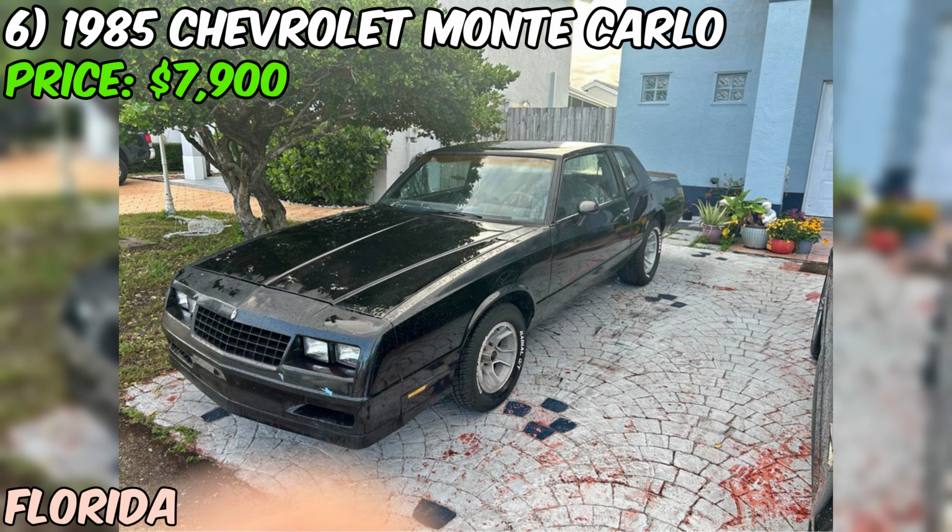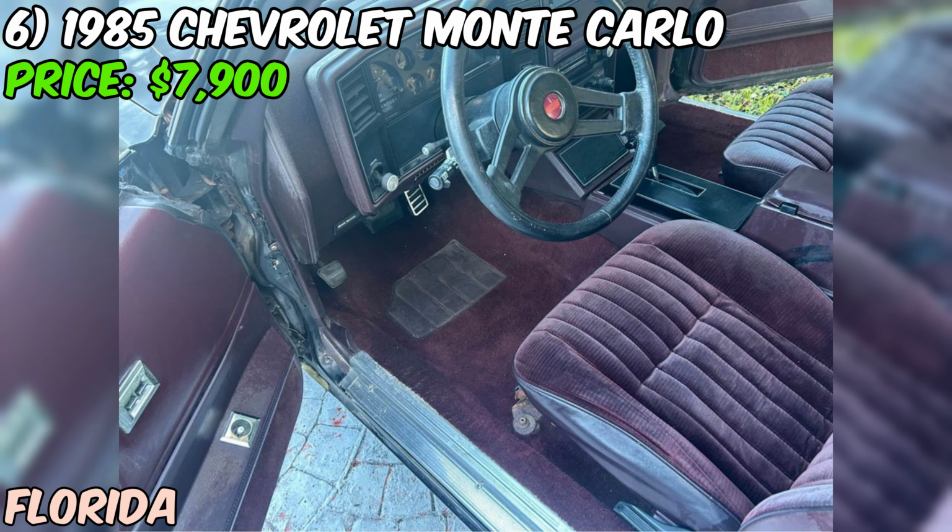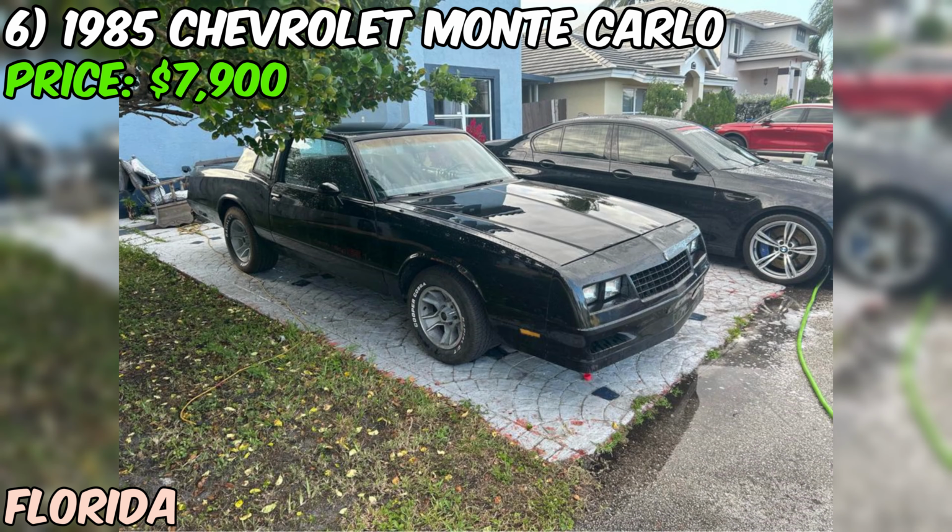According to the seller, the car comes with a clean title, and they state that the vehicle has no significant damage or problems. However, it's important to note that the seller also mentions that the car needs a lot of work. Now, let's dive into the specifics provided by the seller.